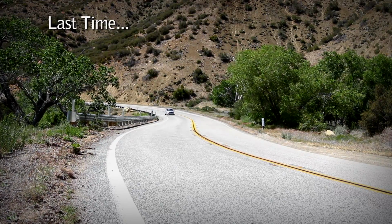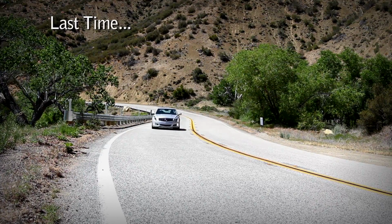GM's engineers have done a brilliant thing. They have figured out how to make this car handle like it shouldn't.